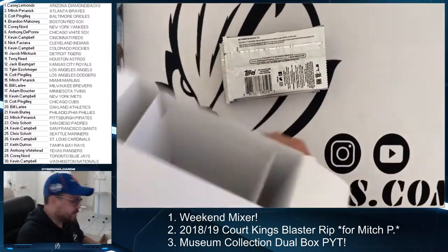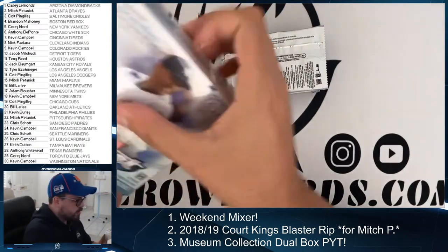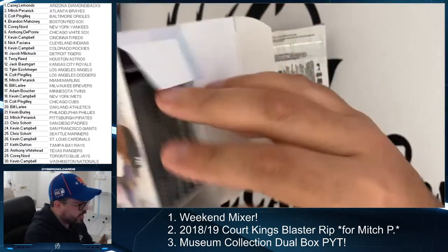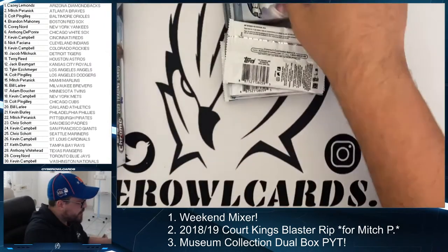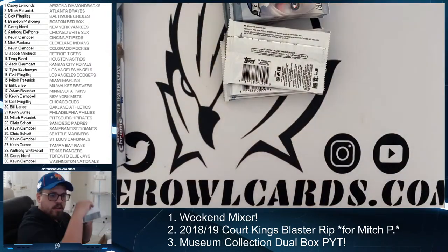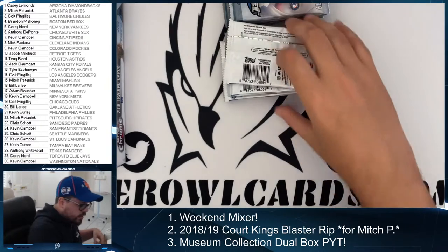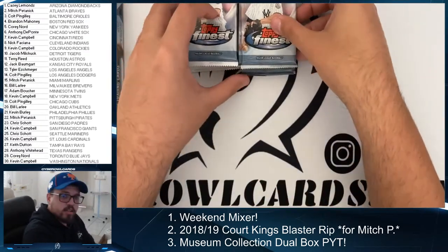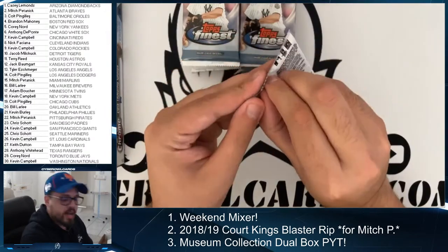As you guys can see, empty box. I'm going to rip open both boxes here. And as you guys know, there is two autos in every master box of Topps Finest. So there's going to be two autos amongst both of these stacks. Good luck, everyone. Let's see what we got.